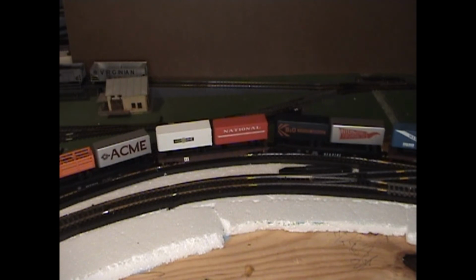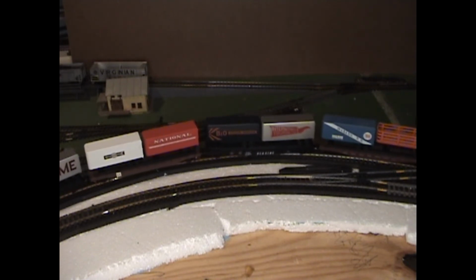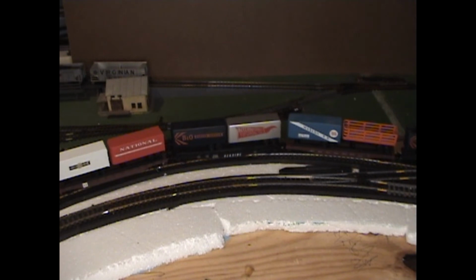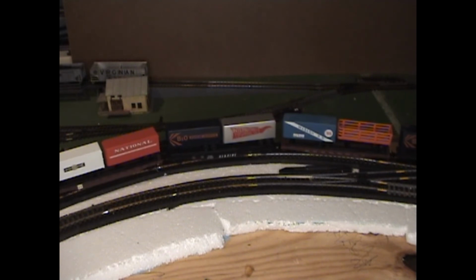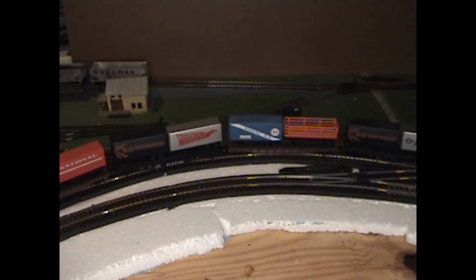Okay, so let's see what else we get here. So we've got another B&N TOFC car. And then behind that, we've got a Reading TOFC car. And we're going to jump to the front now. This is the reason why I didn't run the boxcars through the snake, because I was afraid that they would pull each other off the track, and that's kind of what's happening here. These coil cars don't have a lot of weight to them, and I tried to make sure that the heavier cars were at the front, but apparently I didn't get there.